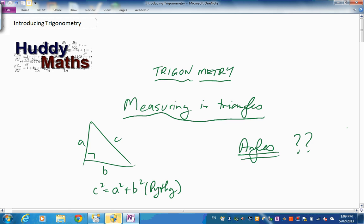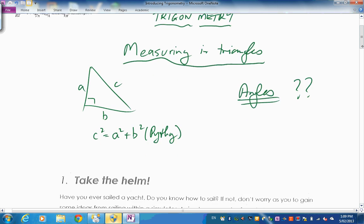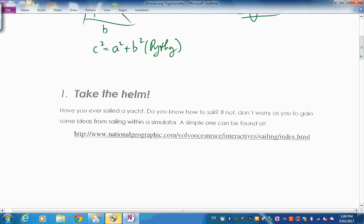So what I've got here for you is a really fun introduction to trigonometry. Because what I want you to see is not just a mathematical definition, but why it works perhaps, first of all, and see some uses for it. So I want you to come down here with me, and I want you to go sailing. Okay? So here, take the helm.